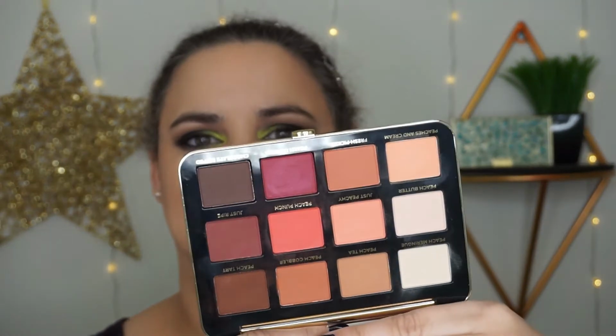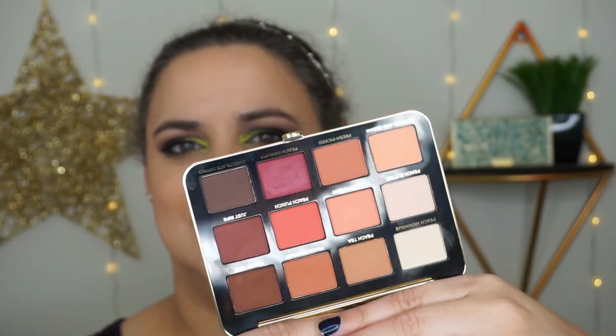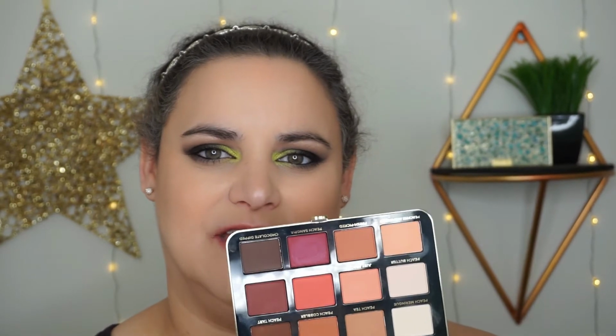There are the shadows in there. They are all matte, and I don't always like a completely matte look. So oftentimes, when I'm looking for something for on the lid to bring a little bit of sparkle to it, I will reach for my Modern Renaissance palette from Anastasia. I find the shades in there are very complementary to the shades in here. They have the same sort of warm, peachy, reddish, pink thing going on.